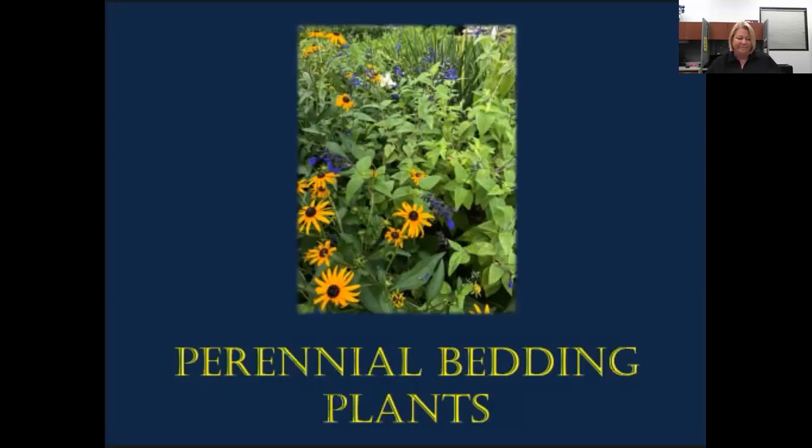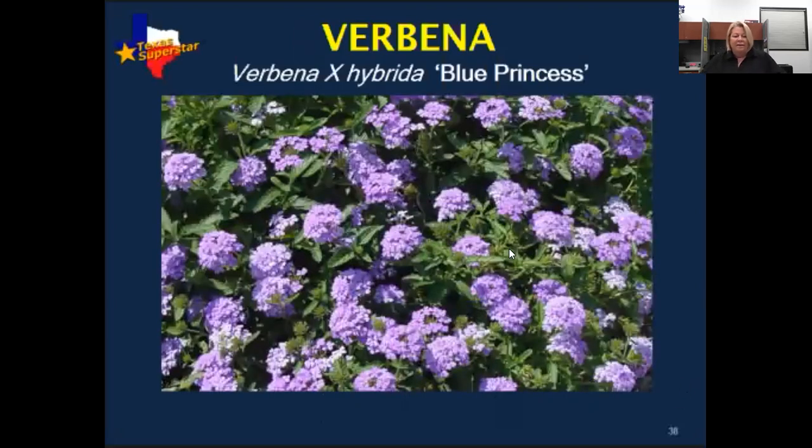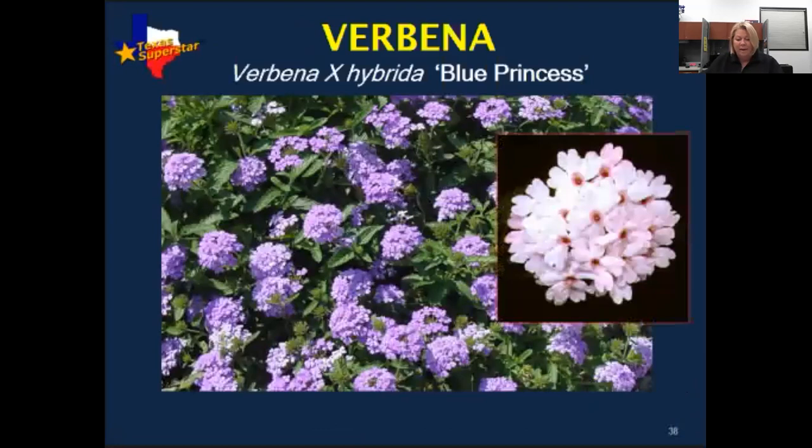Verbena. The search is endless for a plant that blooms consistently, tolerates our heat, and comes back year after year. The original blue Princess Verbena was brought back to the United States from the United Kingdom by Greg Grant, working with other AgriLife Extension research agents, horticulture agents. He made selections from the English stock that were adapted to our hot Texas conditions.